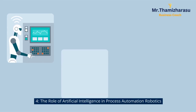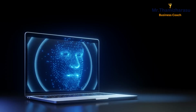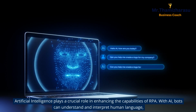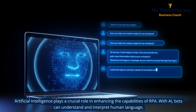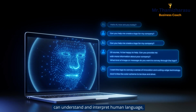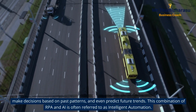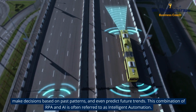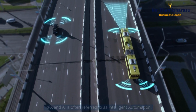4. The role of artificial intelligence in process automation robotics. Artificial intelligence plays a crucial role in enhancing the capabilities of RPA. With AI, bots can understand and interpret human language, make decisions based on past patterns, and even predict future trends. This combination of RPA and AI is often referred to as intelligent automation.